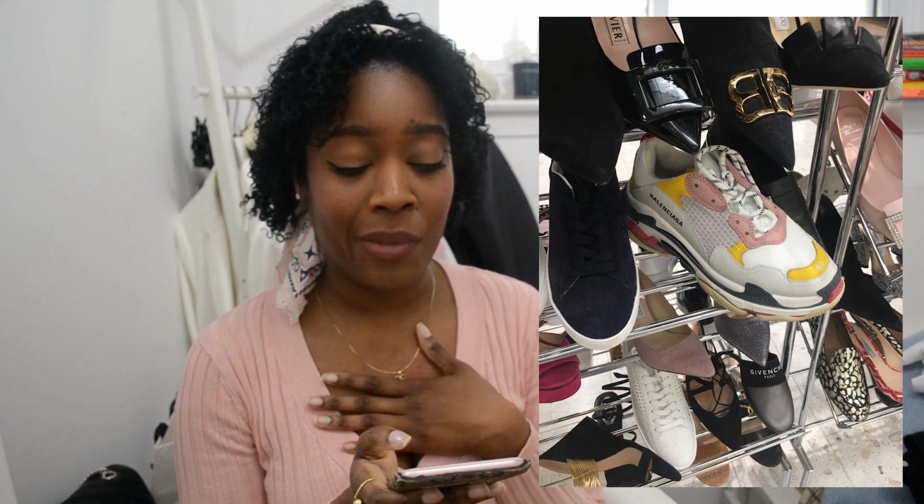Triple S's were on sale, guys. Okay, if you guys don't hate them. This colorway was on sale, the colorful one, and also black, all black. I was shooketh. I was like, wow. And they were like 40% off. I was like, oh, y'all closing down. Luckily, my colorway wasn't on sale because I would have thrown hands.